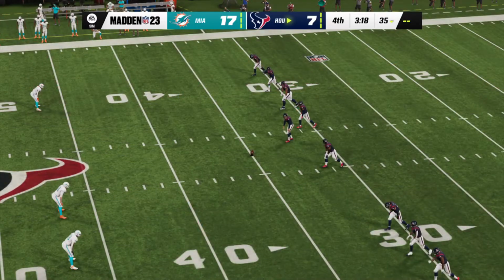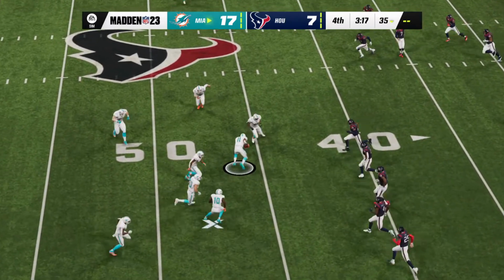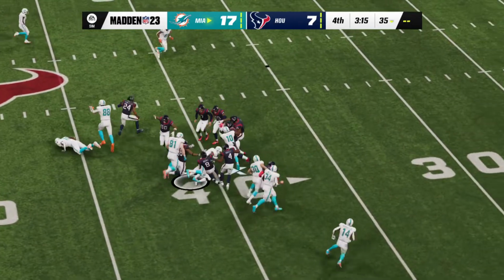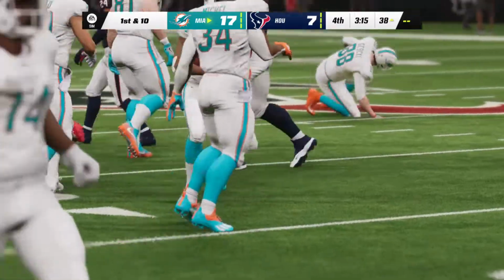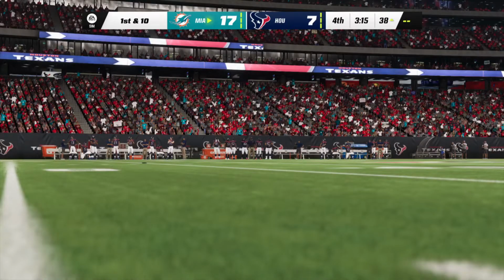2 scores down, 3 timeouts left. Still a chance if they can somehow get this one back. And the Dolphins are going to recover. Well, fourth quarter, they felt like they needed the football back. Unfortunately, they couldn't get it.